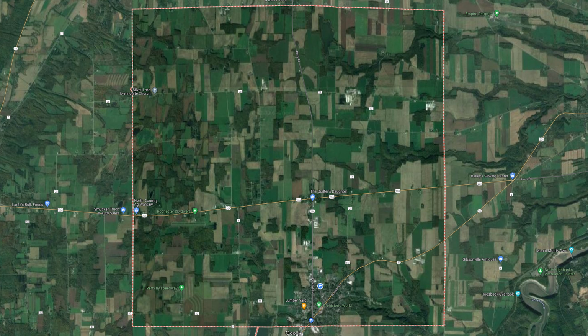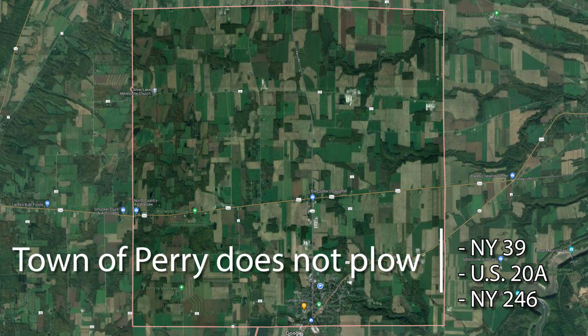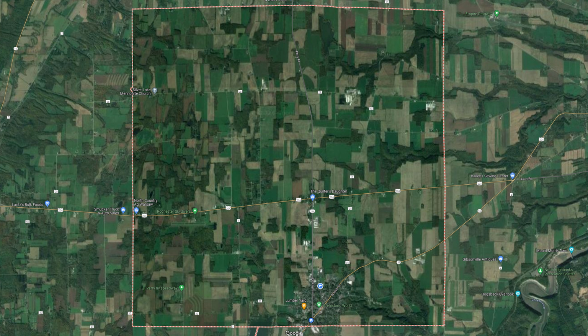You might be surprised to know that the town of Perry isn't responsible for plowing the state highways like 39, 20A, and 246. State highway plowing responsibility varies by municipality. In cases of heavy snow, the town of Perry does assist the village of Perry as well as neighboring towns like Warsaw and Castile with snow removal, as well as vice versa.